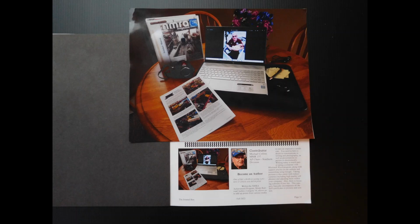This picture introduces an article about becoming an author. It has a mixture of items to represent writing and photography: my binder that holds copies of my 74 publications, a camera, an article, and a computer. On the computer is a picture of me holding my great-granddaughter, Shay. She is the daughter of Danielle, who was pictured in my Master Model Railroader story in 1991. This is number 9 of my top 10.